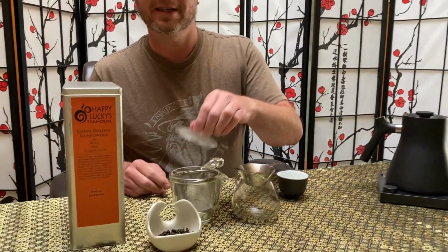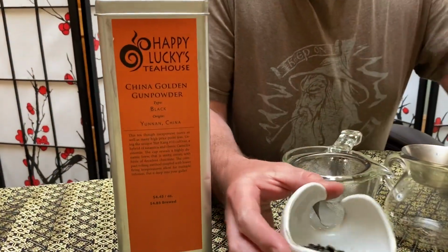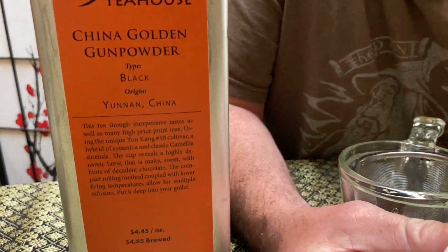Hi, tea lovers. Today we're tasting China Golden Gunpowder. This is a great value tea, as it's at a pretty good price point for how delicious it is.